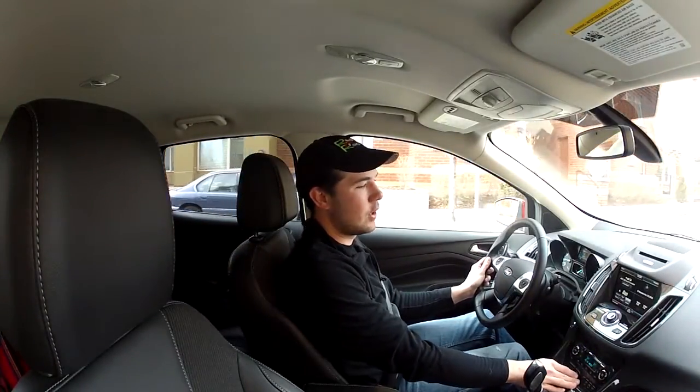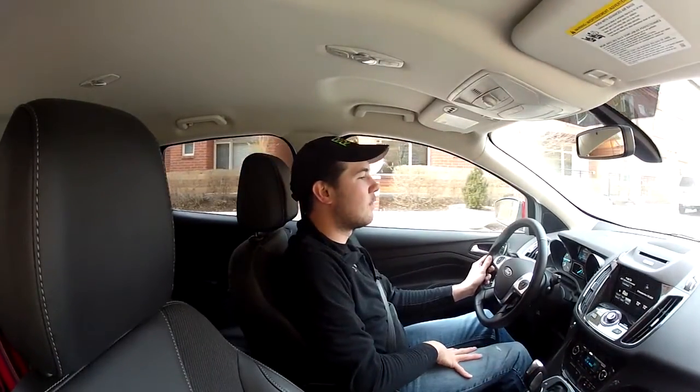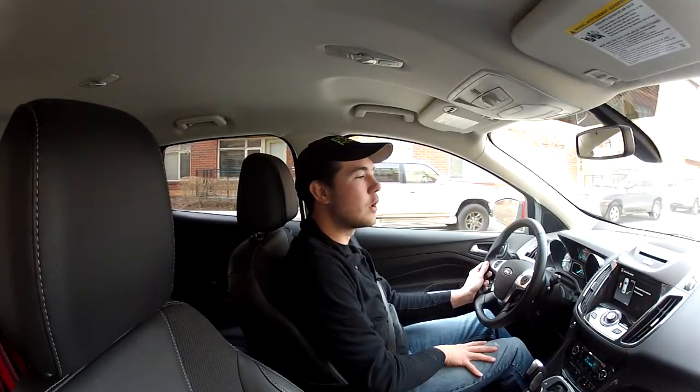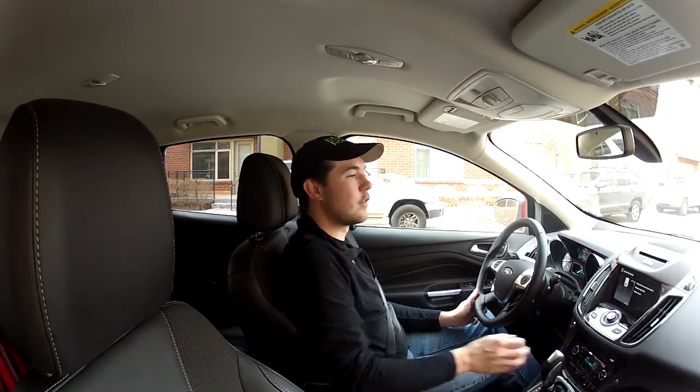So what I'm going to do is cruise up here. There's a parking space that I'm looking for. I'm going to turn the park assist on. It says, there is a space on the right-hand side. Pull forward to park. Okay, stop vehicle. We're going to shift into reverse. Now, it's going to do everything from here.